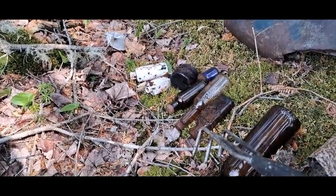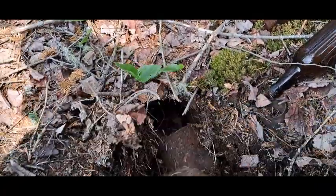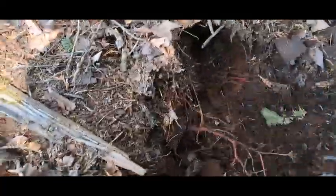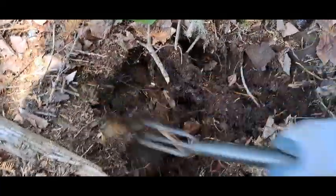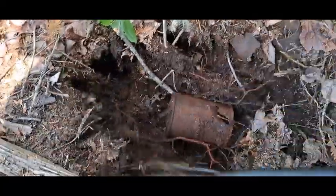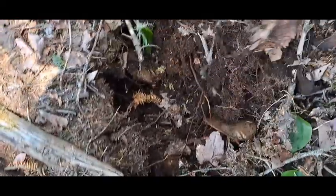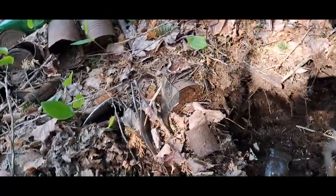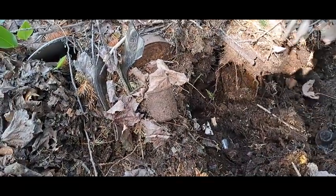I'm in another different little patch here now, folks. I got two cobalt blues and a couple of milk glass come out. It might even be a little bit earlier section right here. Let's dig around a little bit. Broken soda. Plastic spoon. So we might still be in 50s stuff here. Some sort of perfume or something. Weird shaped one.